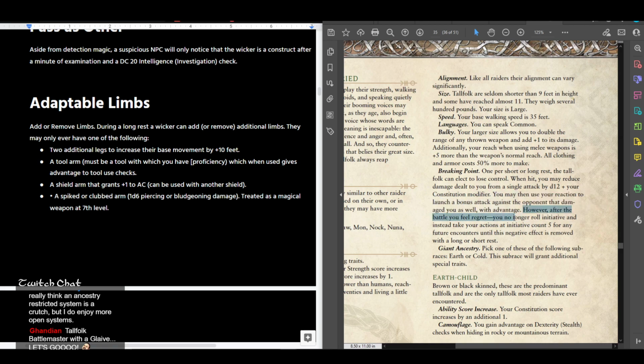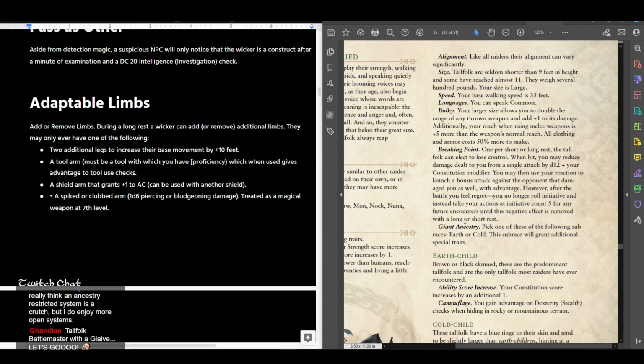However, after the battle, you feel regret. You no longer roll initiative and instead take your actions on initiative count 5 for any future encounters until this negative effect is removed with a long or short rest. It's very weird. I guess it reflects you embracing your savage ancestry and then feeling bad about it. There's a lot going on here that still needs some work.